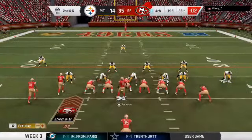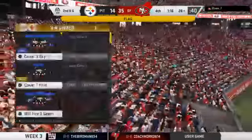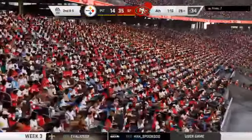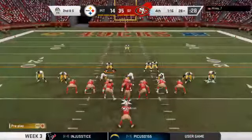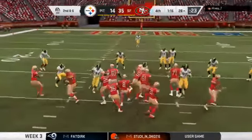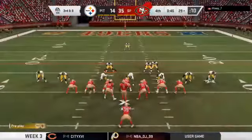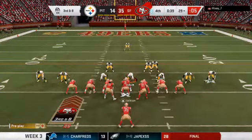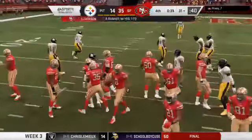Following the pickup of 4, here's 2nd and 6. And they're going to take it all the way down and just take the delay. Doesn't look to be any confusion here as they come up now on a 2nd and 6 following the delay of game. And they will take a knee here. The 22 is the line to gain here on third down. And they'll indeed take a knee.